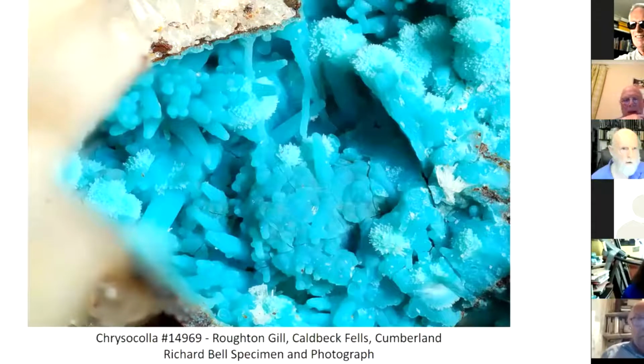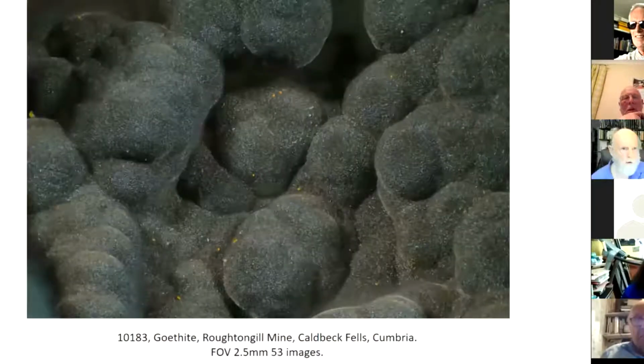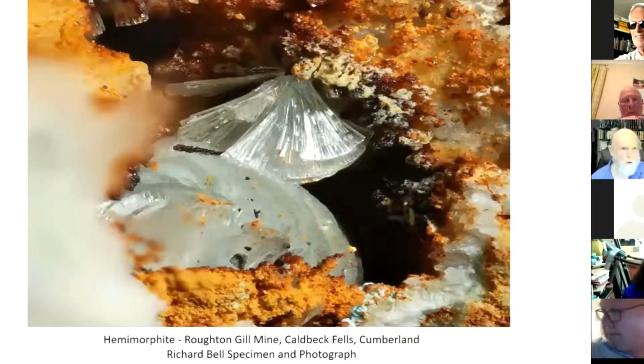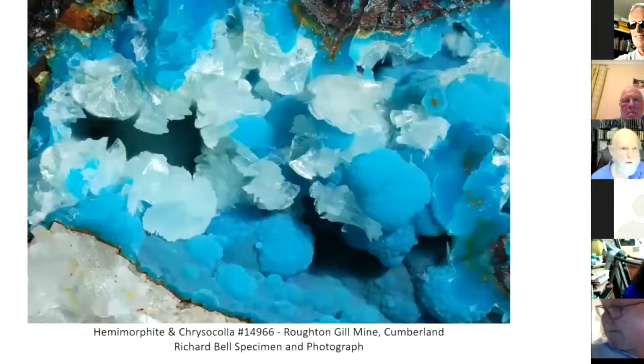Chrysocolla, Richard Bell specimen and photograph. This is one of the ones from that stream I found, a big boulder that comes from Iron Crags, I would think originally, and within this you get pyromorphite. Hemimorphite, another Richard Bell specimen. Hemimorphite and chrysocolla, Richard Bell specimen and photograph.